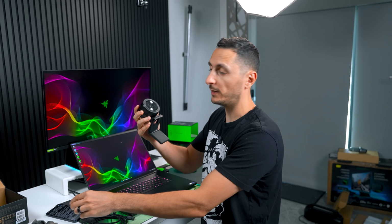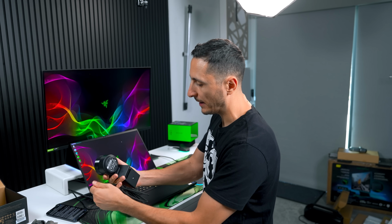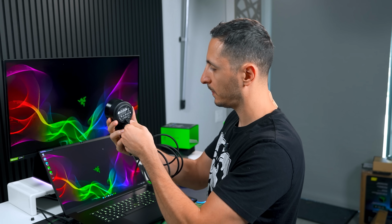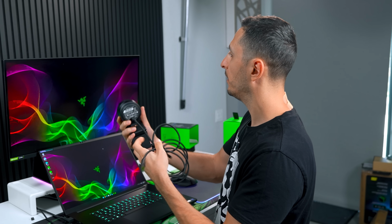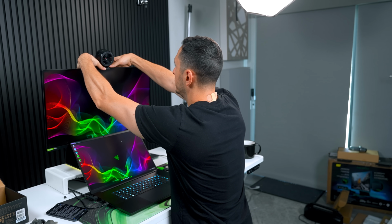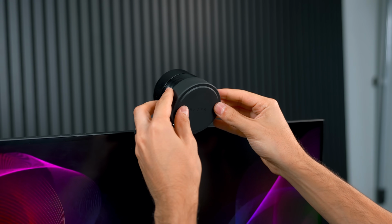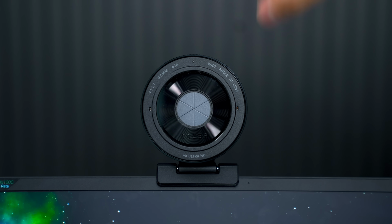The good thing is it's plug and play. There's a single USB-C cable that plugs into the back of the camera, and the other USB Type A cable plugs into the laptop. Let's put this on the top monitor. Oh, it even comes with a little cover, so when you're done streaming, you can pop this on for a bit of privacy. The Keo Pro Ultra also comes with a built-in privacy shutter that you can activate when you're done with your streams.